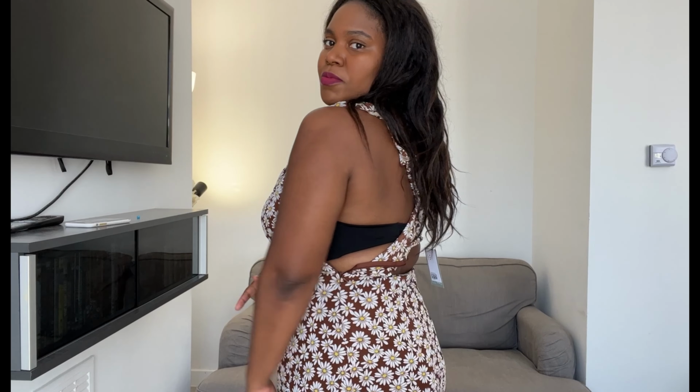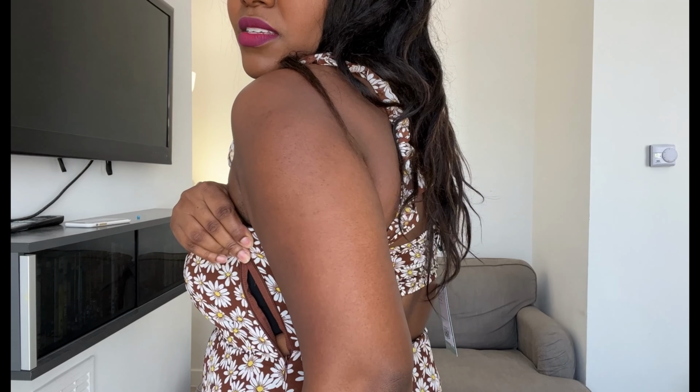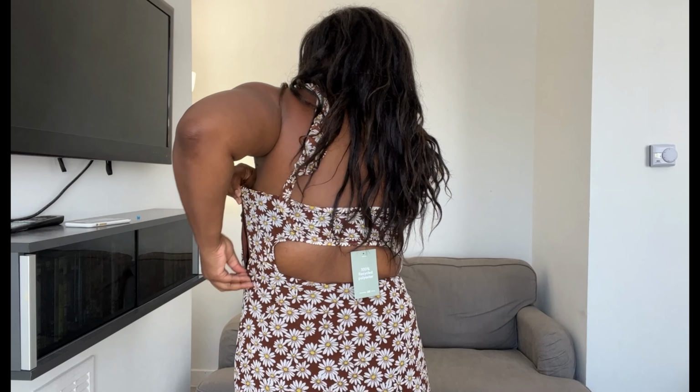Oh, the fan is on. Let me turn it off. Yeah, I tried to put this on. Now, it looks as though it won't fit, but... will it not fit? No, it will fit. As you can see, it will fit. It's just I can't pull it up.